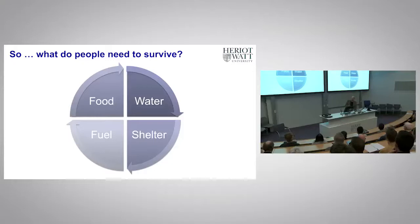So in terms of the purpose of biochemical engineering, particularly applied to healthcare, we're starting off with simple questions: what do people need to survive? The four pretty fundamental things you need to survive: food, water, fuel, and shelter. Interestingly enough, all of those are driven by engineering. Food, water, chemical engineering; shelter, mechanical engineering, civil engineering; fuel, chemical engineering, petroleum engineering, however you want to think about it. All the engineering disciplines are represented in the fundamentals that we need to survive.